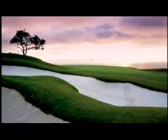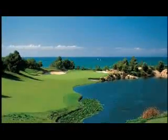And again, whether it's the ocean, whether it's the elevation change, whether it's the vegetation, whether it's the texture of the grass, the contours and elevations and the slopes and the features in each individual golf hole, whether it's the native sand bunkers or the formal sand bunkers, we have all these different things incorporated in the design that makes it for a very distinctive and unique golf course.